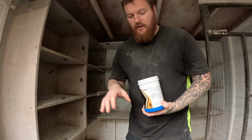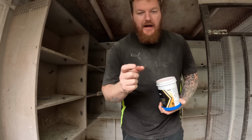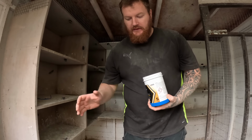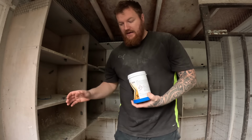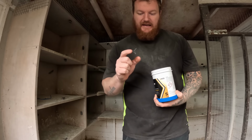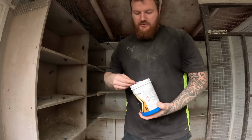A bit of a tip really: we spray the whole loft, but when you're spraying the boxes and the floor, normally there's a grime that can't be lifted by hoovering or scraping. So if you coat this on the floor and spray it and let it sit for an hour, normally when you scrape it again, you'll take that layer of grime off.